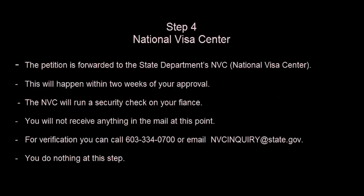And step 4, it goes to the National Visa Center. This is where they're going to approve or deny your visa, because they're going to do a background check on your fiance. And basically, this happens within 2 weeks of your approval. And they'll run a security check on your fiance. You don't need to do anything in the mail at this point. You just have to sit back and wait. But if you want to verify, you can call this number or go to the State Department. And you don't need to do anything.